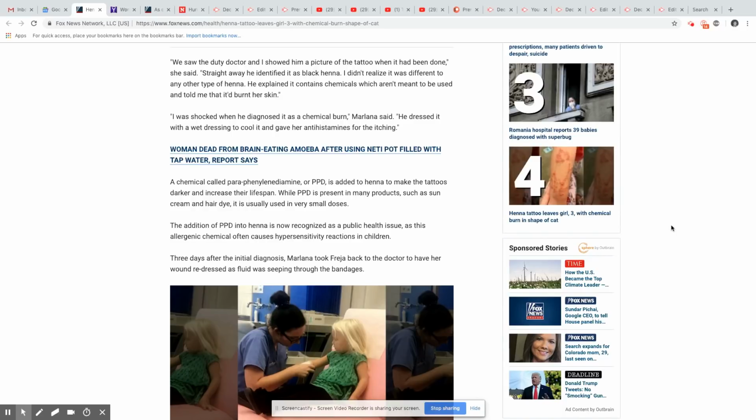PPD is also in sunscreen, it's in hair dye. So he was saying that's where the burn came from, the PPD that's in the black henna. I was shocked when he diagnosed it was a chemical burn, Marlena said. He dressed it with a wet dressing to cool it and gave her antihistamines for the itching.